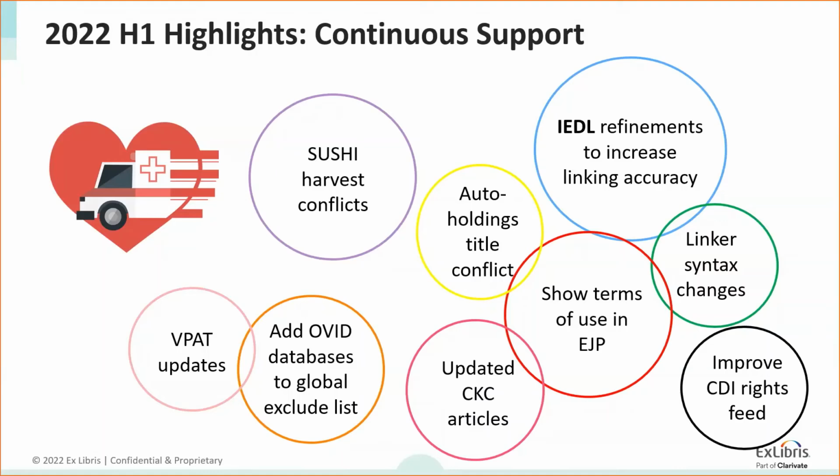And one thing that we have begun to readdress is that in the Knowledge Center, there's an answer that at one point had the monthly changes that were made to linker syntaxes that had not been updated in a while. So beginning August 1st, that article will once again have the most recent linker syntax updates, if that's something that you're interested in keeping track of. Next, please.